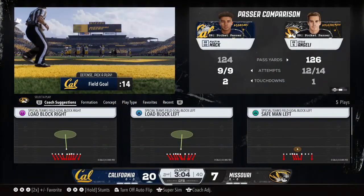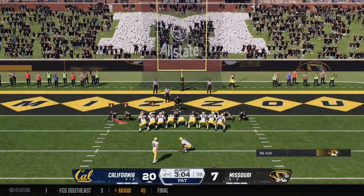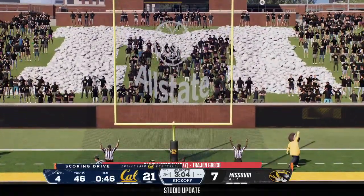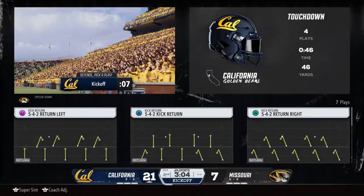Of starting the year off with some momentum, and that's exactly what this offense is doing. They're firing on all cylinders, defense doing their job as well. This team getting out of the gates to start the season in great fashion. And for a quick update, let's go to Kevin Connors in the studio.